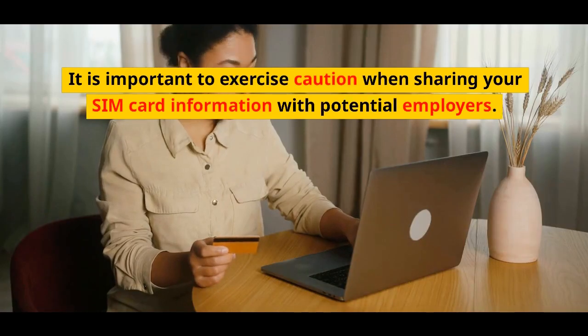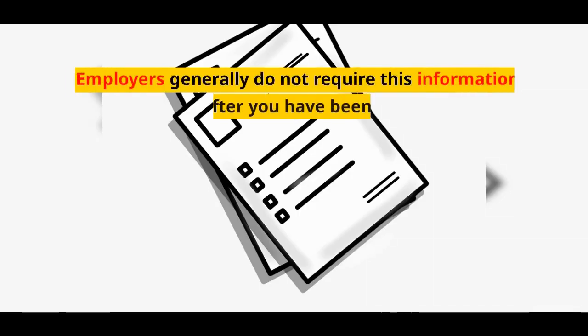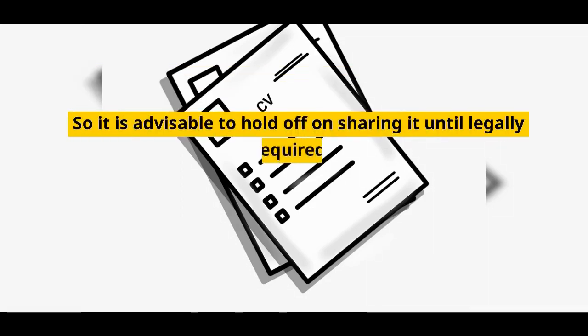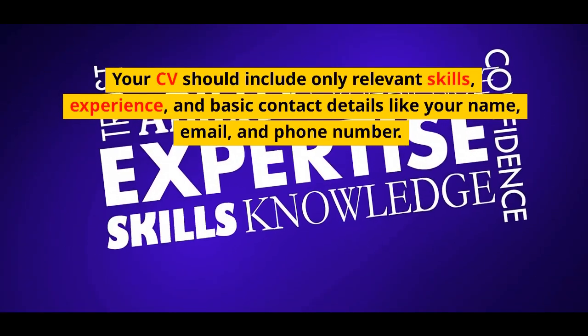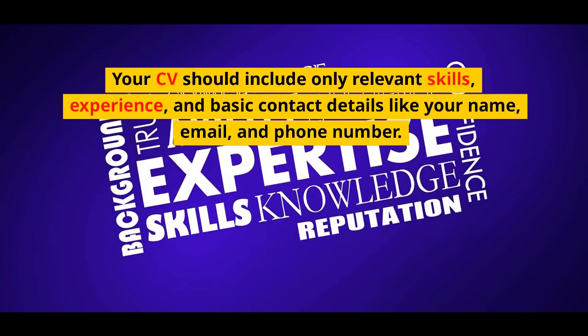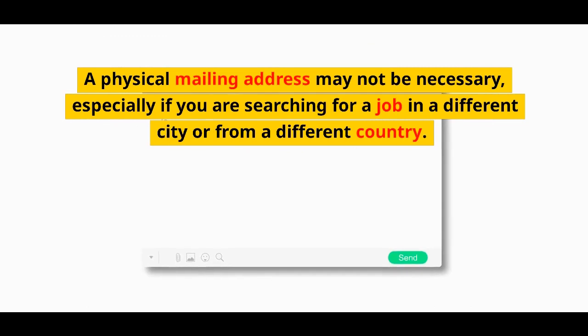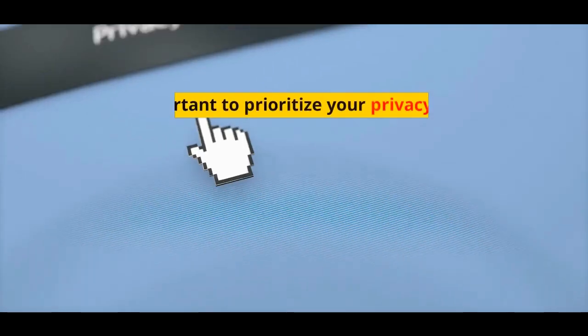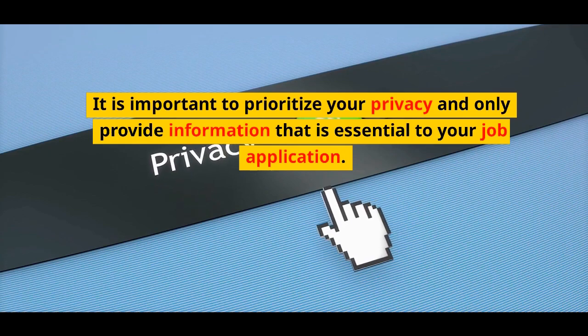It is important to exercise caution when sharing your SIN information with potential employers. Employers generally do not require this information until after you have been hired. So it is advisable to hold off on sharing it until legally required. Your CV should include only relevant skills, experience, and basic contact details like your name, email, and phone number. A physical mailing address may not be necessary, especially if you are searching for a job in a different city or from a different country. It is important to prioritize your privacy and only provide information that is essential to your job application.